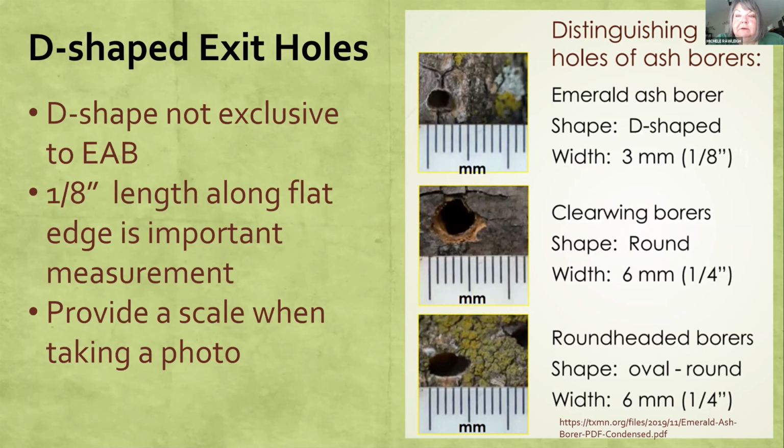And you can imagine if you're looking at bark that is not a smooth surface, that sometimes it's really hard to see if that edge is flat or not. So it is important if you are trying to document an exit hole that you include some scale with it, because it's hard to identify the type or the size without a scale.